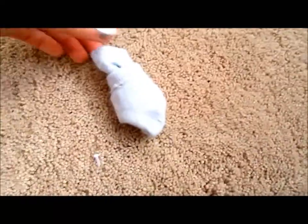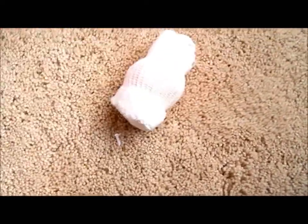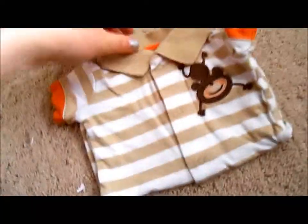Plain blue socks, white and blue socks, light blue socks, some little white ones, some more white ones, another pair of white ones, another pair of white ones, and these little shoes as well. He will be coming home with some outfits too. So we have this little outfit.